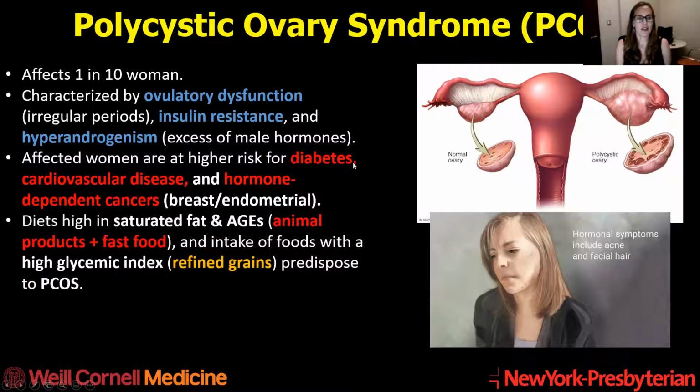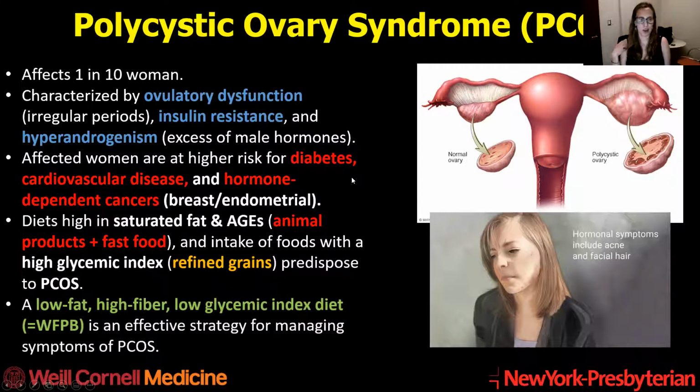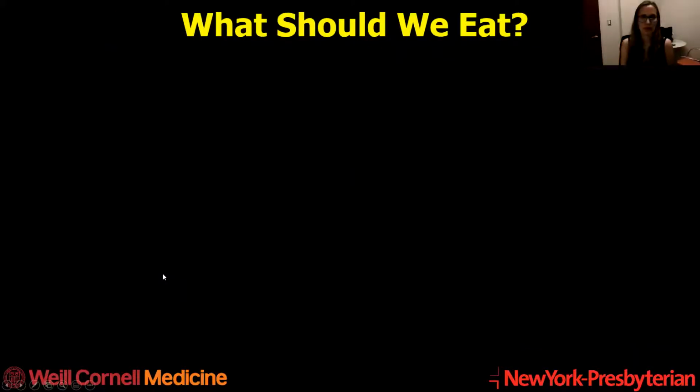Diets high in saturated fat and advanced glycation end products, so really animal products, highly processed fast food, fried food, and intake of food with high glycemic index, so refined grains and sugars, seem to predispose to PCOS, whereas a low-fat, high-fiber diet with a low glycemic index, which is what a whole food plant-based diet is, is an effective strategy to manage symptoms of PCOS.